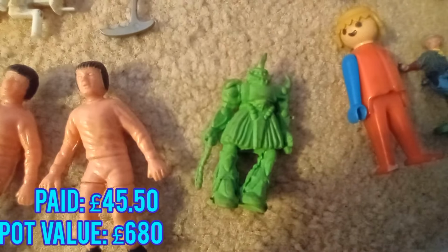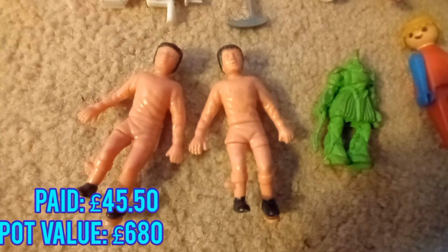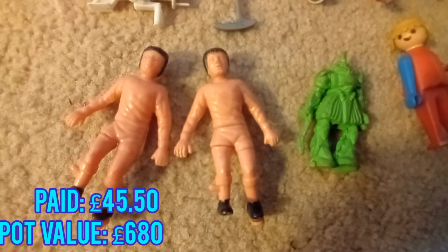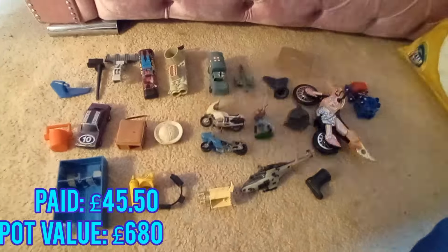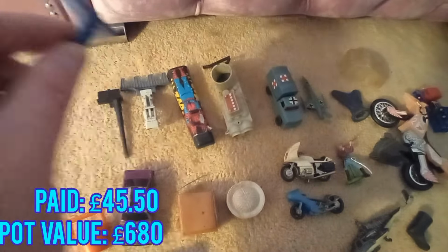Don't know what that is. It's just a pencil topper from the 80s, and these might be a Tomy board game, so they're just like spare parts. No value there. So this is the last bundle now. Some of this stuff I don't know what it is. That is from the Mego Micronauts set again.